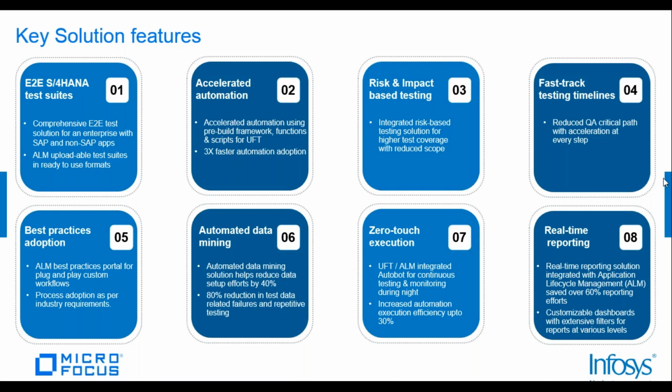Best practice portal, the fifth one, is important because this helps in making sure the hygiene of the ALM, the transparency, and the reporting are all completely put in, and we have some of the best practices being adopted there. Automated data mining, I think we resonate very well with that because this is one of the main burning issues. So we create the data as well as mine the data from the system by using one of our tools.